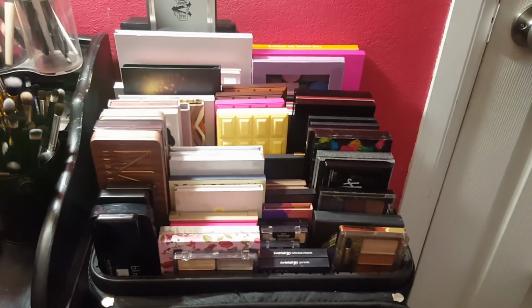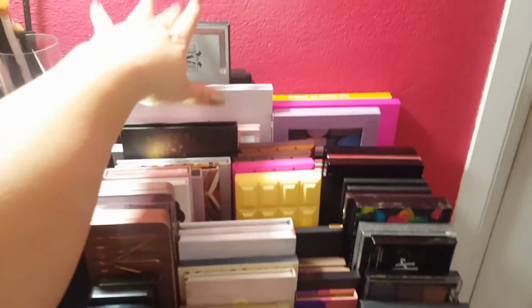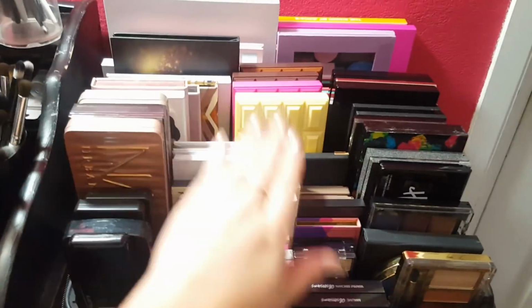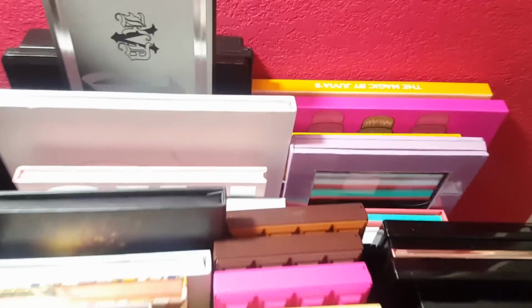So this is how my palettes are set up. I have the larger palettes in the back and it comes up forward with the smaller palettes. I try to keep relatively the same brands together. But yeah, this is how my palettes are set up.